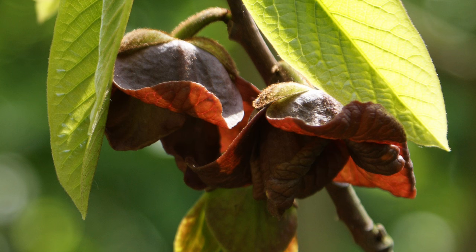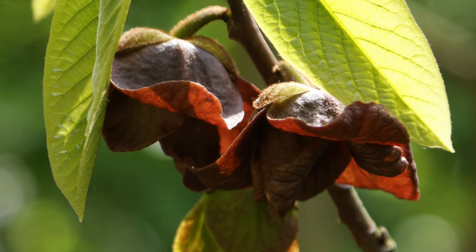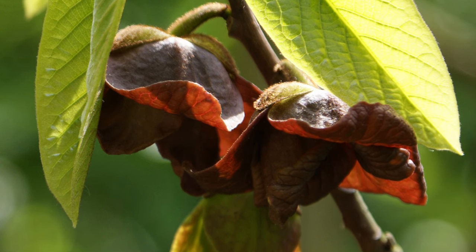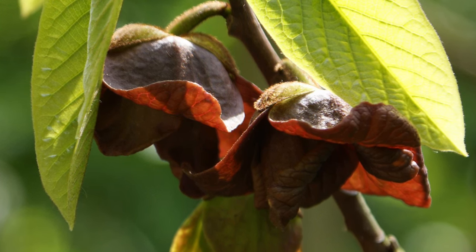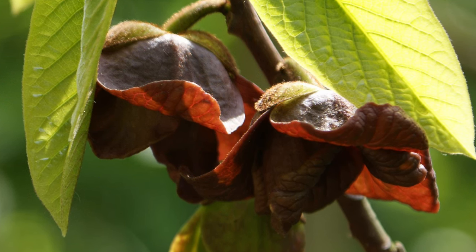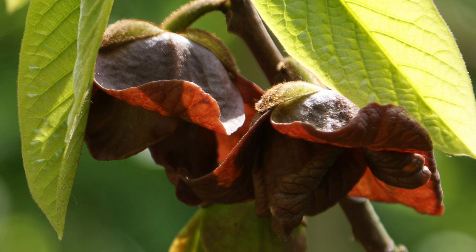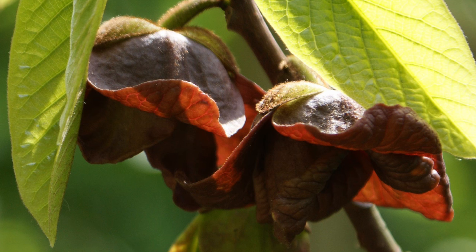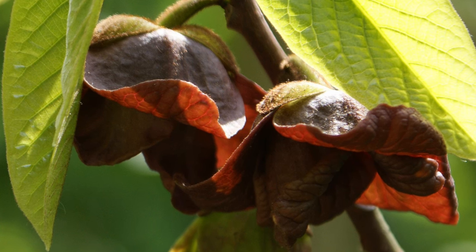Pawpaws can be grown in plant hardiness zones 5 to 8, and if you live in a place that gets late spring frosts and you think that all your flowers have been killed off, you'll actually find that they will flower again, and you will still be able to set fruit, so that's something that's kind of crazy about the pawpaw. But this is definitely a fruit tree that I recommend if you're looking for something a little bit different, and I believe that it's something that every gardener should grow.